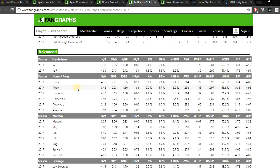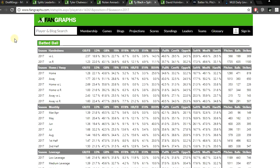And he's going to be on the road. He's getting out of San Francisco. He's probably getting out of the best pitcher's park and going to have to go to the worst pitcher's park, the best hitter's park in Coors Field. So I just think the Rockies are in such a good spot here. And Arenado being one of them, I love him today.